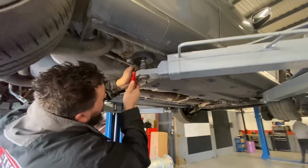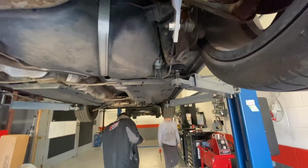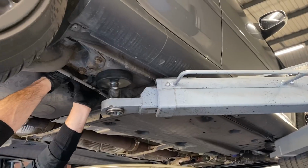So we're getting the fuel filter off. Fuel's probably going to go straight in my face, so I'll stand back. So from what we can see, it doesn't look like the original one has been changed.